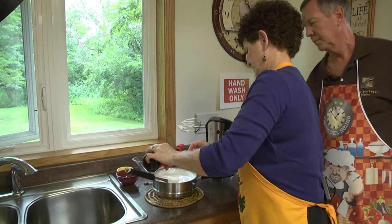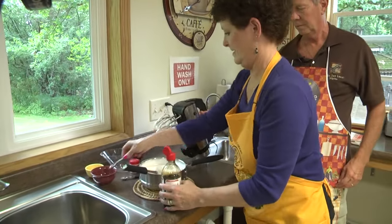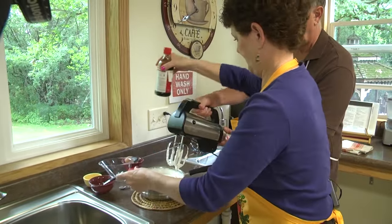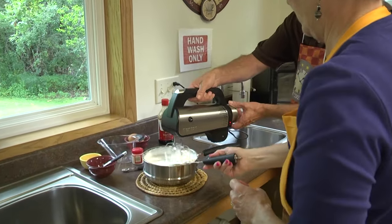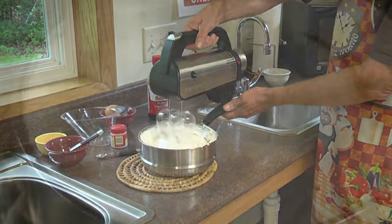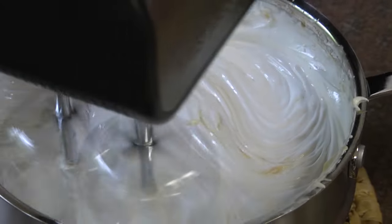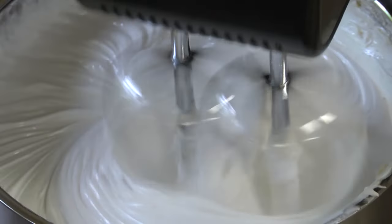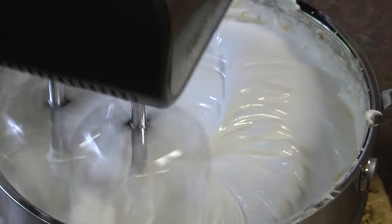I very often just guesstimate what I'm putting in, but I am using a measuring spoon. Just enough. Okay, so I'm going to give it 2 minutes. And flip it up higher. You just want to have a nice, smooth consistency. It's going to be nice, white, and fluffy when it's done.